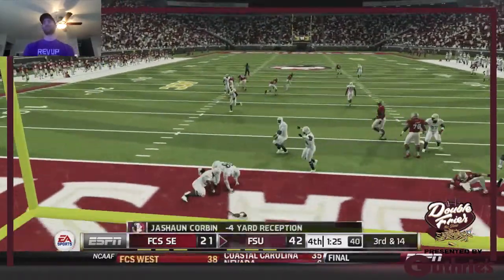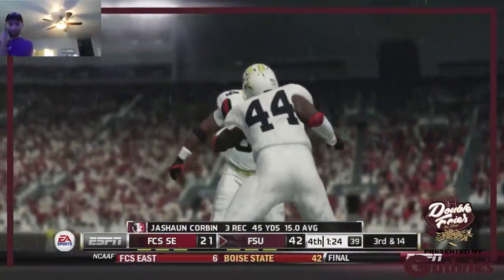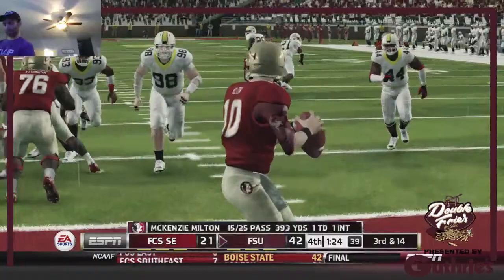Over the middle to his tailback. Brought down at about the 3-yard line. Loss of 3 yards on the play. That brings up third and 14.